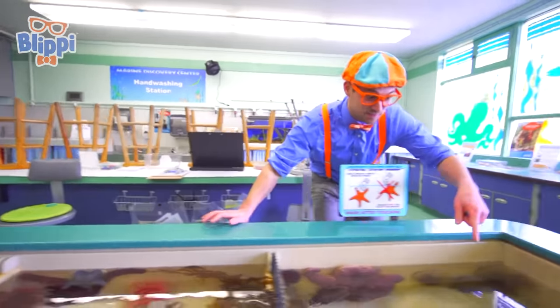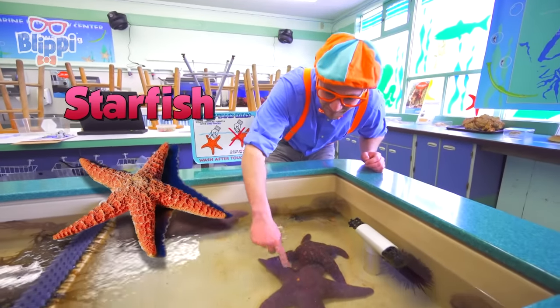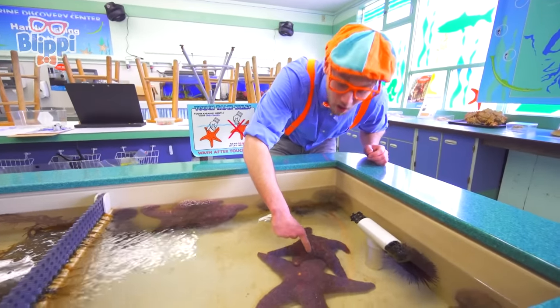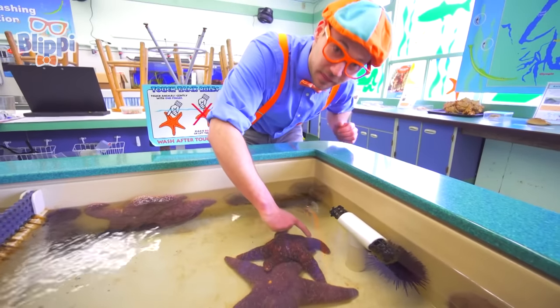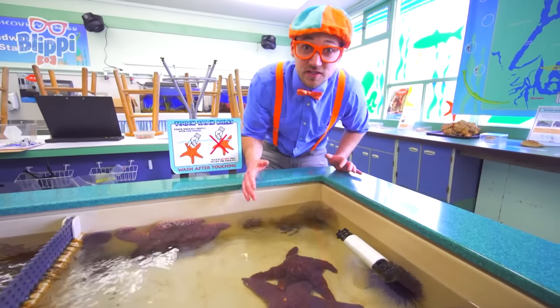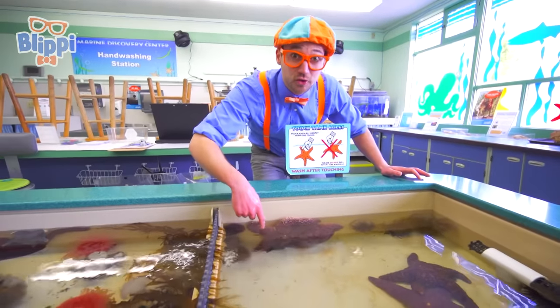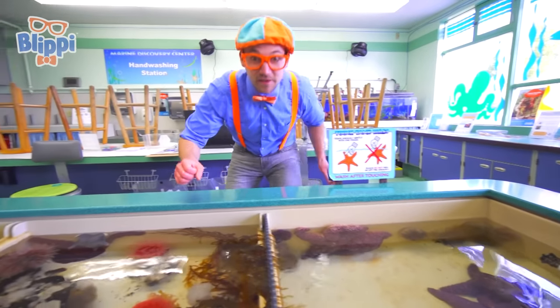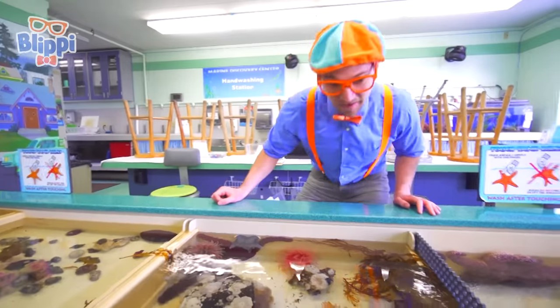Oh, last but not least, starfish. Whoa. They're really hard. It's so cool. And these are actually alive. They're real sea creatures. They don't move very much, but they do move. Really slowly. I really love the Marine Discovery Lab.